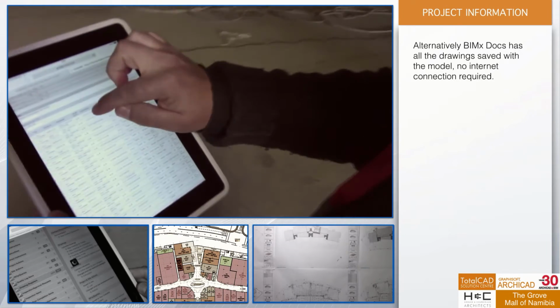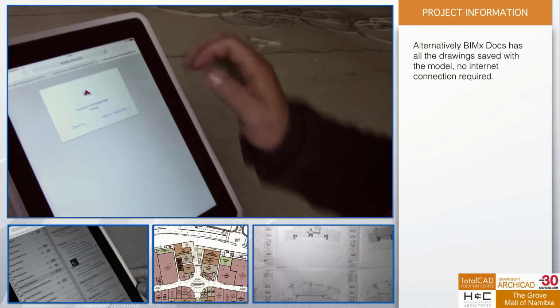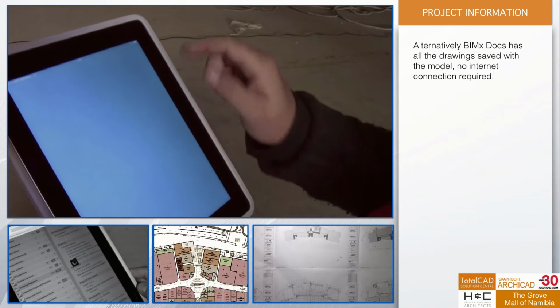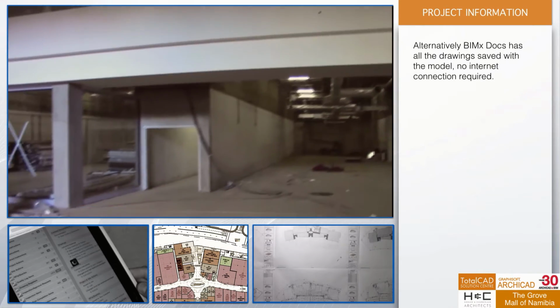All my drawings come up, and I can just click on a drawing. This is an AutoCAD drawing. Obviously, it's an engineering drawing, and then I can open that in mobile AutoCAD. So all the 2D stuff you can get straight from the server.